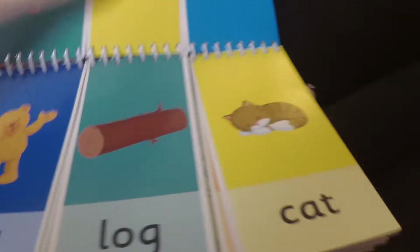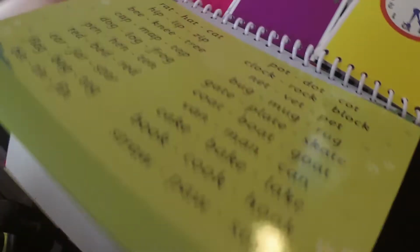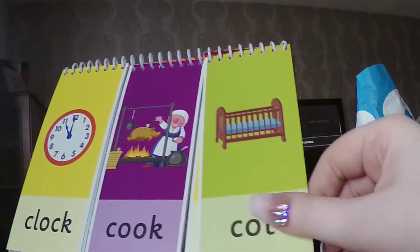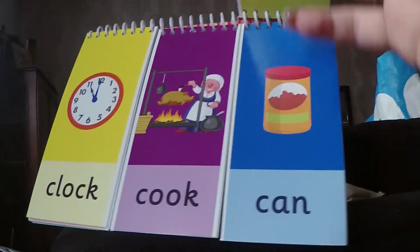There's 3 different things, and what you can do with this one is it's got this little bit here where you can actually stand it up, and then it's got all the words on the back, and that's it stood up. With it stood up like this, the kids can really enjoy it, and then just keep on flipping them over, and they absolutely enjoy it.